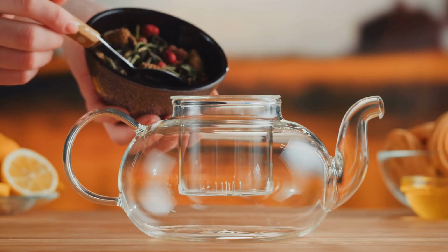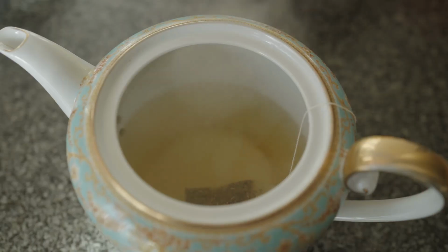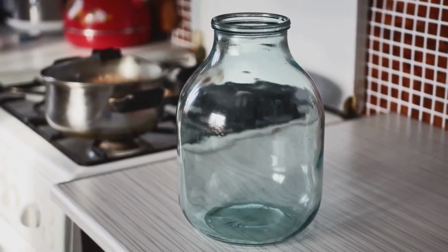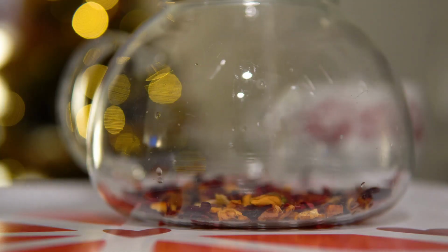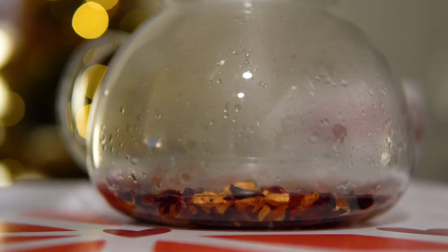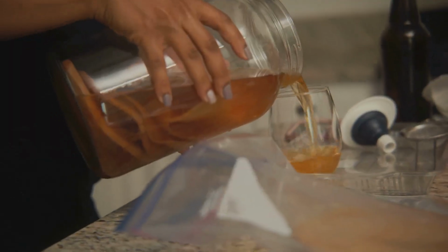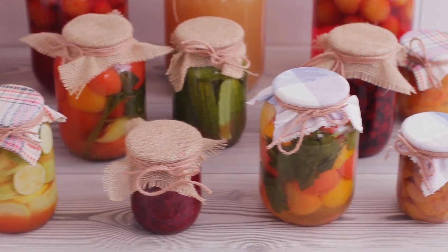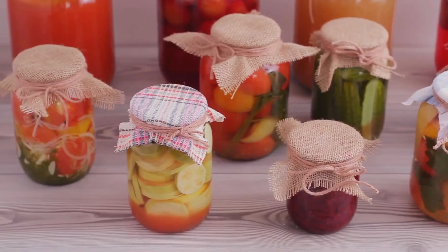Let the tea cool down completely. This is vital. If you put the SCOBY in hot tea, you'll kill it. Dead. And then you've got nothing. So, patience. Once the tea is at room temperature, you pour it into a large glass jar. Add your SCOBY and a cup of starter liquid from a previous batch. Cover the jar with a cloth, not a lid, because it needs to breathe.